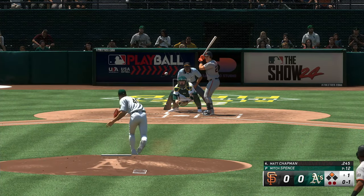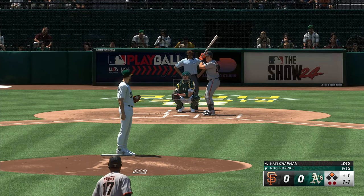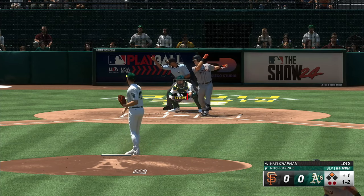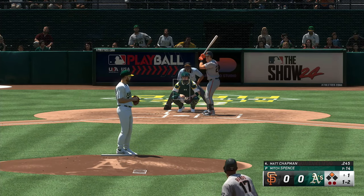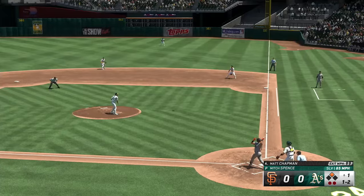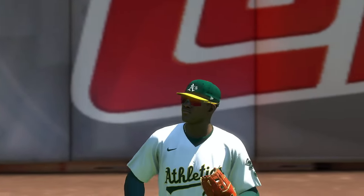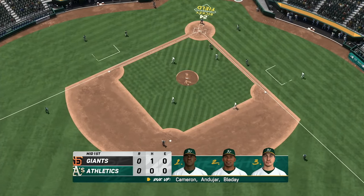And the 0-1. 1-1. And a swing and a miss. Now that's that start right there. He threw it extremely well. Talk about just a ton of break. So tough to get that barrel to. And that one is lifted in the air, ranging back. Makes the grab, and that's the inning. Giants nothing. A's coming up. You're watching Major League Baseball on The Show.